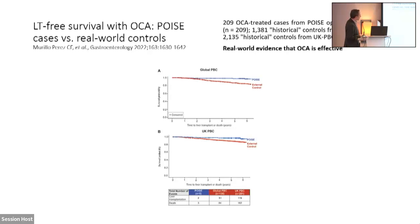You can see here the blue line is the group of people treated with obeticholic acid, and they didn't drop off because the line is flat, right? They carried on surviving. You can see here the red line, though, where people are dropping off as a result of complications from liver disease. And the key point is that those lines separate. Okay, we call that a divergence in the survival curves. And that demonstrates that treatment with obeticholic acid, when you look at people from the real world, is effective.